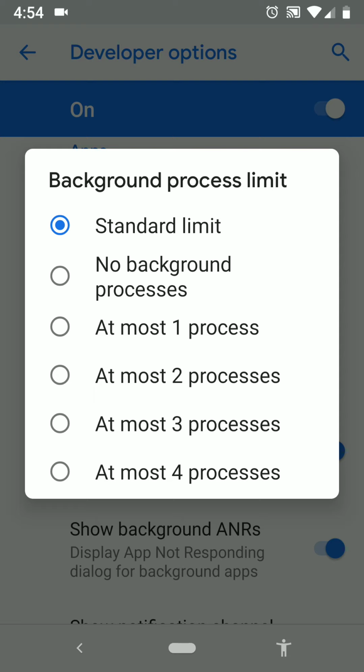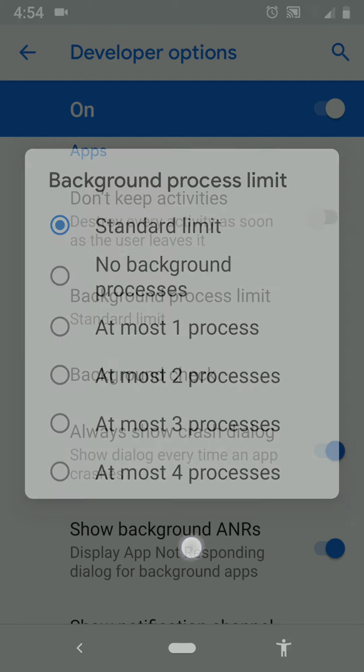Now just to let you know, if you set it to 2 processes, that will basically keep apps from being able to refresh content in the background many times. So for instance, like a social media app, you probably won't get notifications from them unless they happen to be one of those 2 processes that are allowed to run, as in you've used it within the last few minutes, but otherwise you won't get notifications from them. So just keep that in mind, but you can do that.